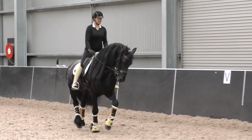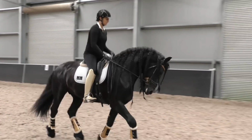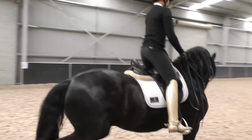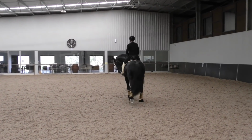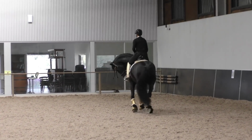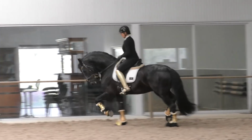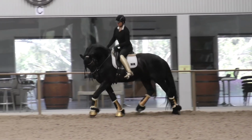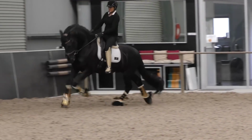Because the block's to the left, I didn't get as good a leg yield. So I really have to move him off this left leg. Be like, hey, can you unblock here? And you can see he doesn't like going sideways as much. Ooh, he tries to throw that shoulder rather than get that actual rib cage over. Good boy. Then we'll go into the canter.